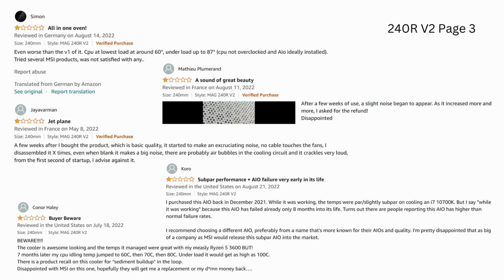Okay, Jay over here, jet plane. A few weeks after I bought the product, which is basically basic quality, it started to make an excruciating noise. No cable touches the fans. I disassembled it X times or 10 times. Even when blank, it makes a big noise. There are probably air bubbles in the cooling circuit and it crackles very loud from the first second of startup. I advise against it.